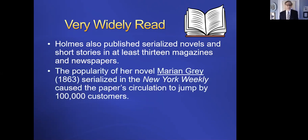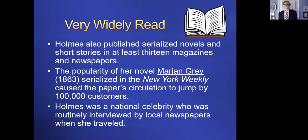For example, how popular her stuff was when she serialized her novel Marian Gray in 1863 in the New York Weekly. It caused the paper's circulation to jump by 100,000 customers, additional customers that started buying that paper just to read her serialized novel. She was a national celebrity, and she was routinely interviewed by local newspapers whenever she traveled across the United States.